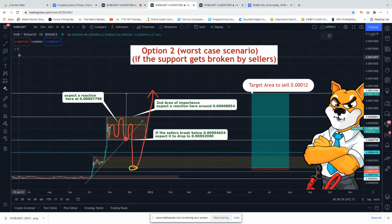Now I see that playing out if they succeed in breaking this support, like I say here. If they succeed in breaking it, anything that crosses below this area will definitely get to this area. That's the way I see it. Anything that enters this box, we get to the bottom of the box. That's the way I see it, right?